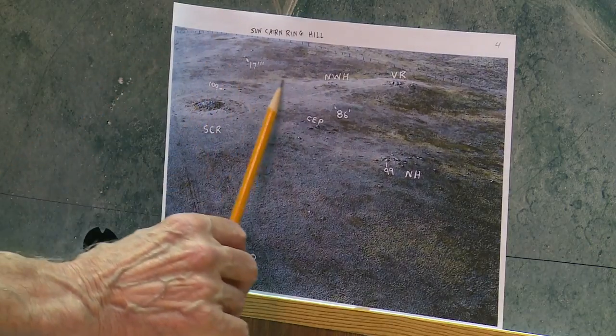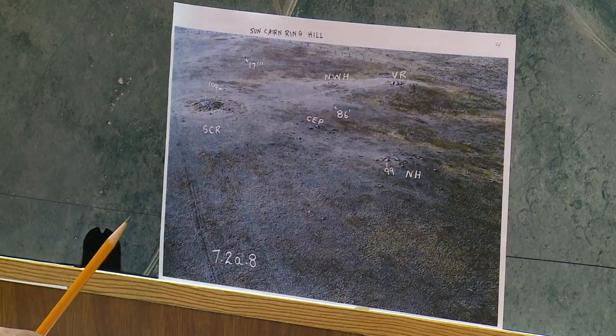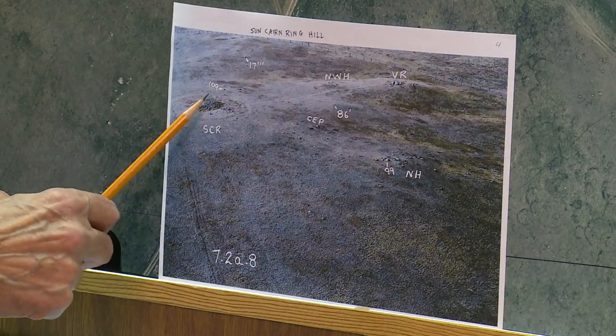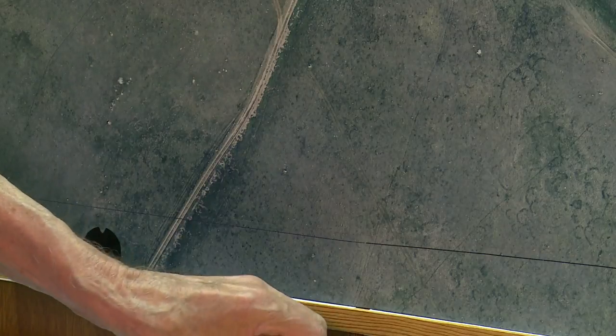And you can see how this is the V rocks. You can see how this was built up. And you can't see it quite as clearly, but this was also built up. This is the Sun Cairn Ring. Well, that was the example of where they moved the dirt.